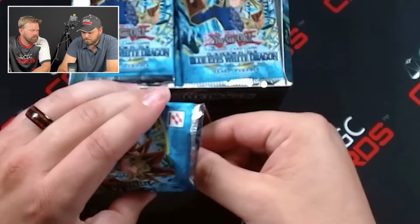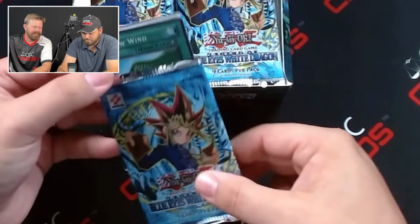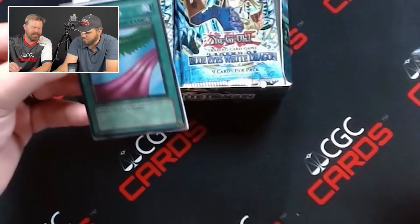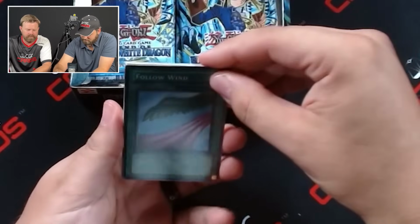Okay. Then, of course, Blue Eyes. That fella. Yeah, that guy. Dude, look at the pack art, guys. I'm giving you some pack art love here. Yeah, these are nice. They're coming out crisp.